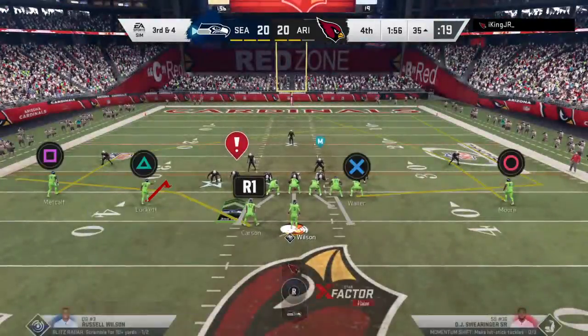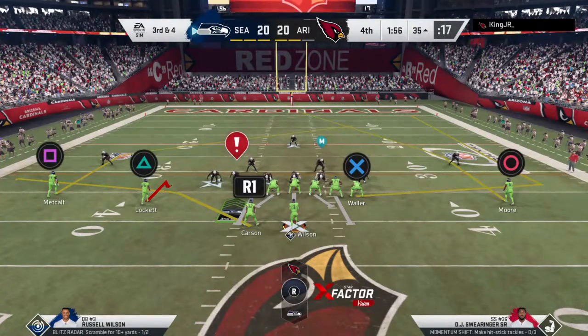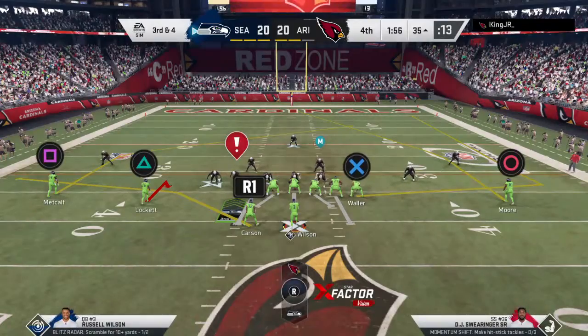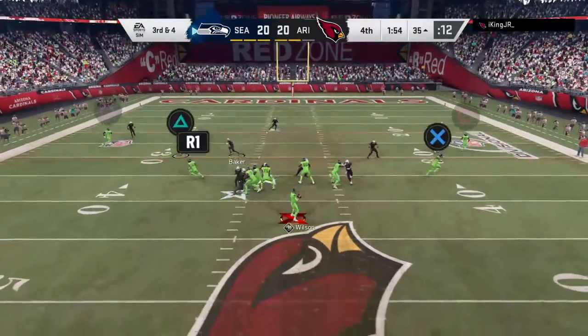Let's pick it up. Let's get off the field. 58 to Mike. Hey, keep it. Hey. Now Wilson.